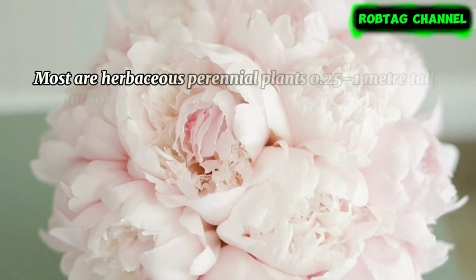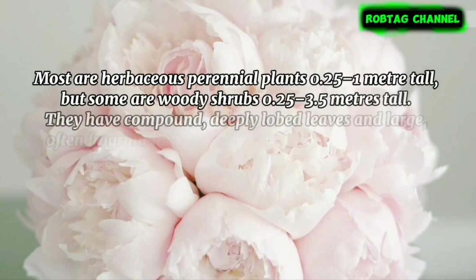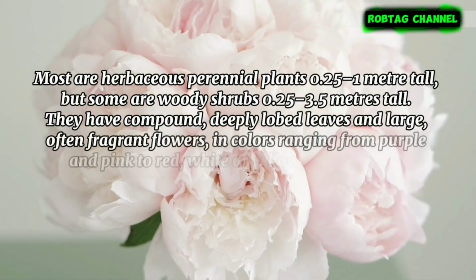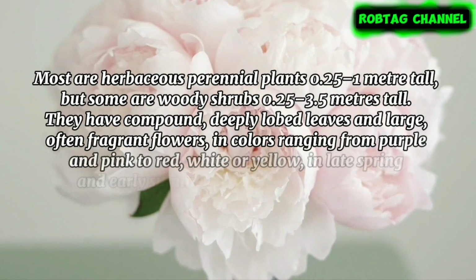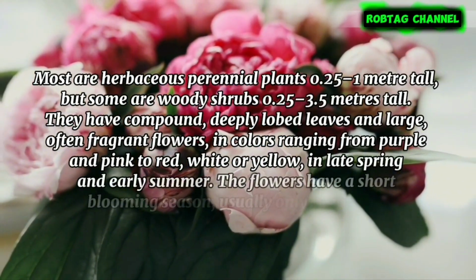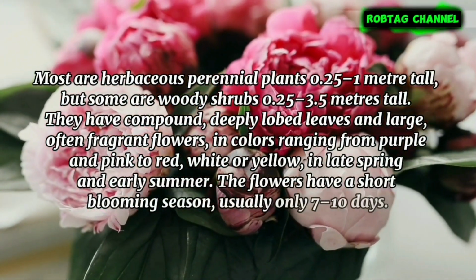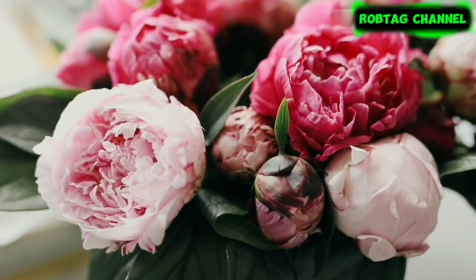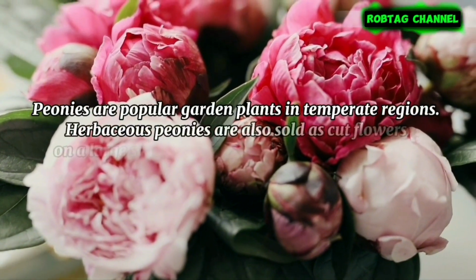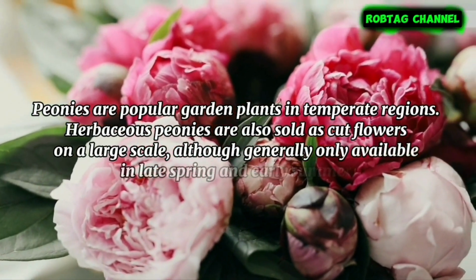Most are herbaceous perennial plants 0.25 to 1 meter tall, but some are woody shrubs 0.25 to 3.5 meters tall. They have compound, deeply lobed leaves and large, often fragrant flowers, in colors ranging from purple and pink to red, white or yellow, in late spring and early summer. The flowers have a short blooming season, usually only 7 to 10 days. Peonies are popular garden plants in temperate regions. Herbaceous peonies are also sold as cut flowers on a large scale, although generally only available in late spring and early summer.